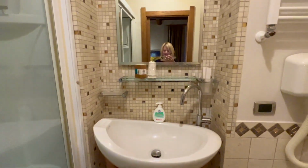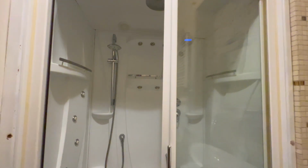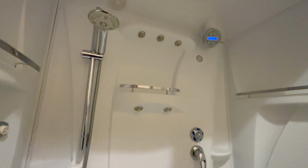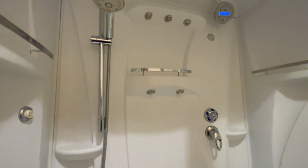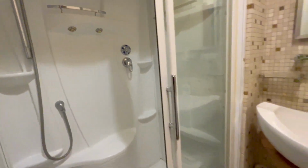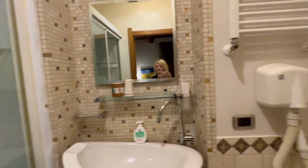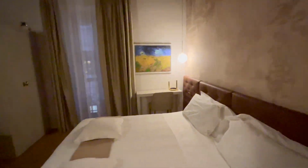They were awesome. So we've got that, and a very, very large shower with some special bits and pieces going on. We've got massage heads. So I'm going to have to try that one out, aren't I? Goodness gracious. Hairdryer in the wall. Good. Need one of those. So, there we go. Very, very simple.